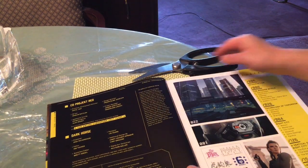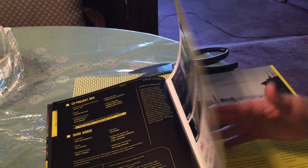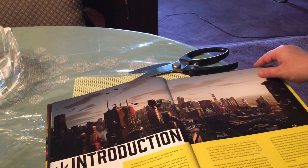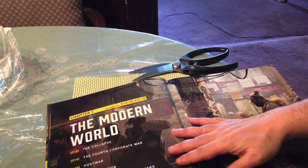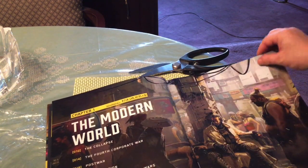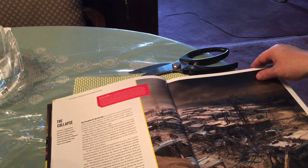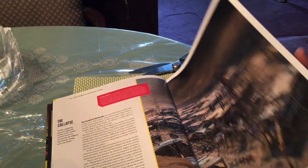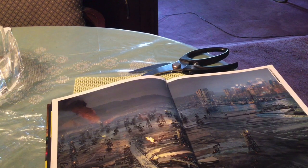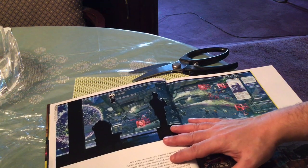It talks about, here's the index, the introduction. I'm going to go through all of them. The modern world. The collapse. It explains how the world of Night City collapsed. Wow. That's a lot of destruction. I'll read about this later.